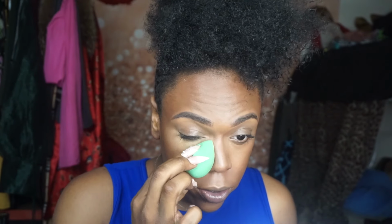One of the most important things is always setting your makeup. And y'all already know that I'm the loose powder connoisseur. I've already rapped about it, so get into me. And I do like to set my concealer with a dry sponge. And I'm using the Fenty Beauty Pro Filter setting powder. And this one is in honey.